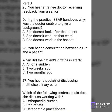Part B. In this part of the test, you will hear 6 different extracts. In each extract, you'll hear people talking in a different healthcare setting. For questions 1 to 6, choose the answer A, B, or C, which fits best according to what you hear. You'll have time to read each question before you listen. Complete your answers as you listen.